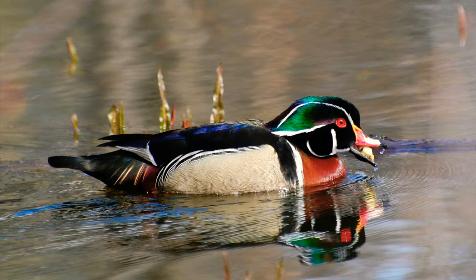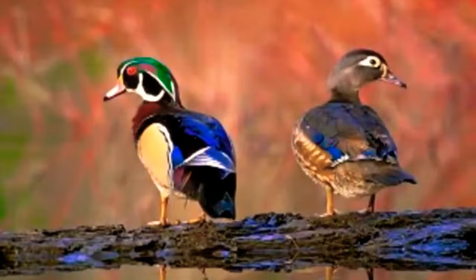Wood ducks usually eat nuts, seeds, fruits, insects, and aquatic plants. The males look different from the females.